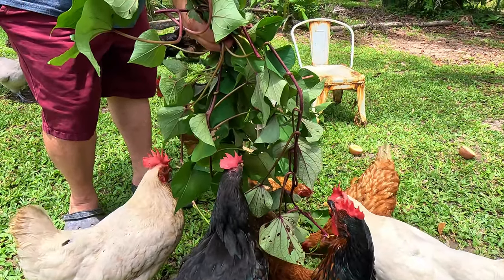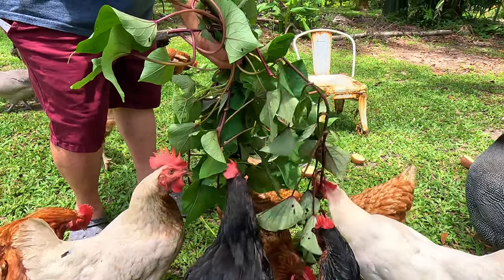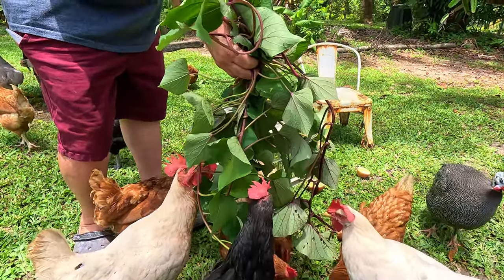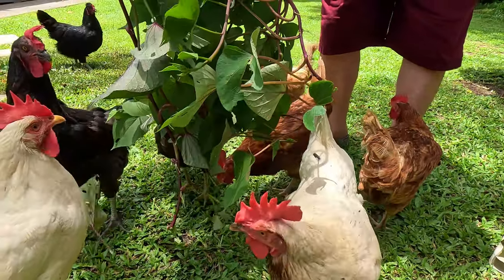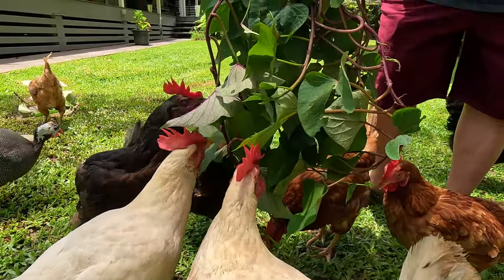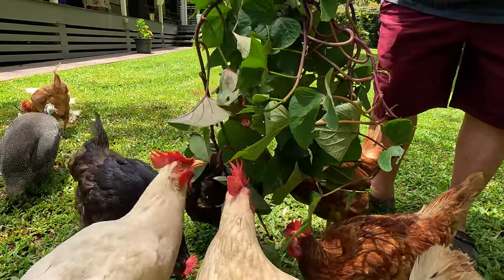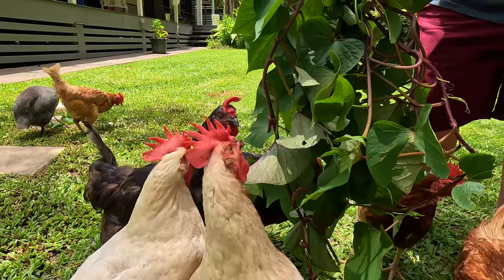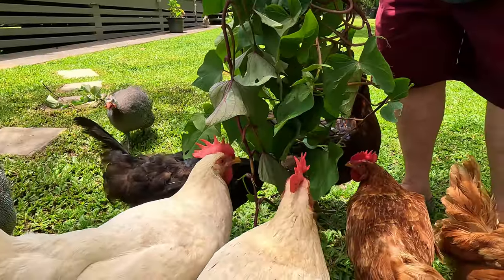These sweet potato leaves are so healthy for them too, and I'm sure that's what makes our eggs taste so good. Do you like sweet potato leaves, chickens? Look at that, yum. Do you know what they like more than the sweet potato leaves? Is the stalks. They absolutely love them. They grab them, they snap them, and they eat them.